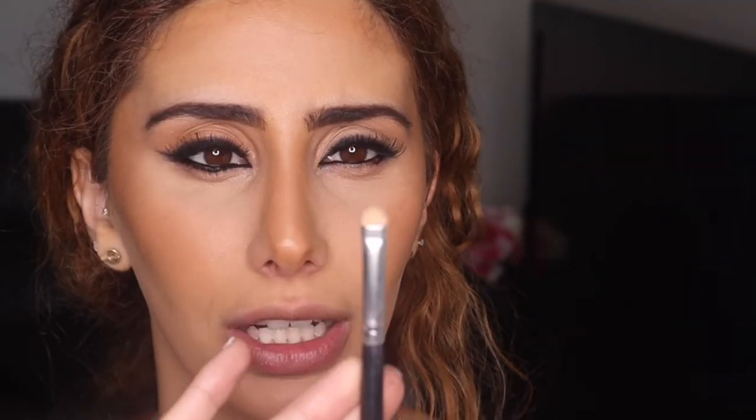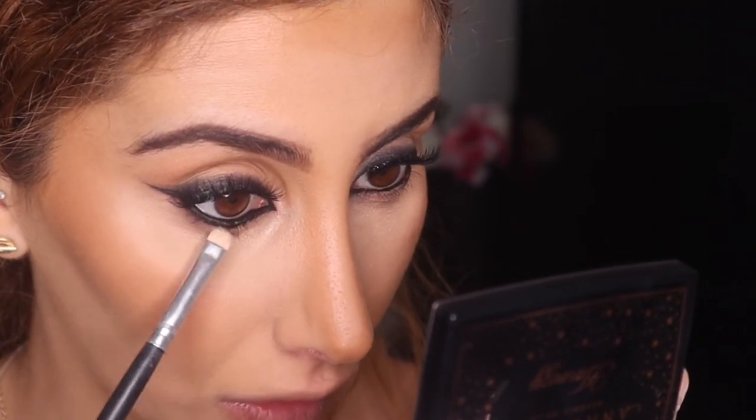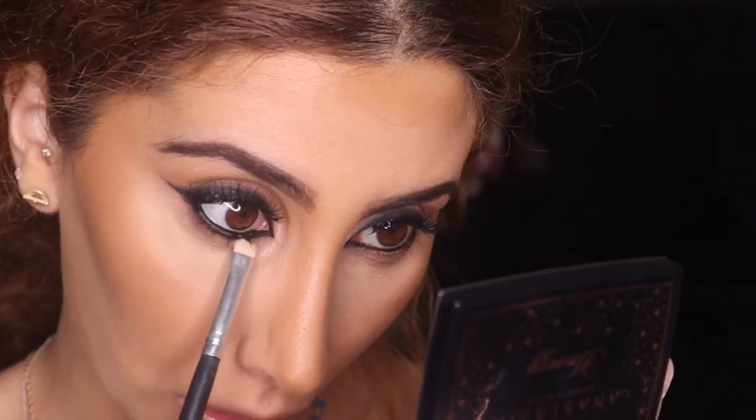Morphe brush, it's really like just flat. Start by blending out that liner a bit, because it is still a bit wet. So we use this to our advantage. So eyes are pretty much done.